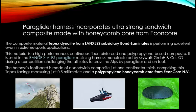The harness's footboard is made of a sandwich composite just 1 cm thick, comprising thin Tepex facings measuring just 0.5 mm, and a polypropylene honeycomb core from Econcore NV.